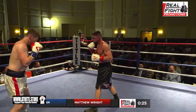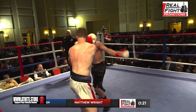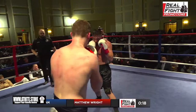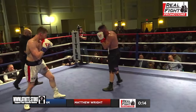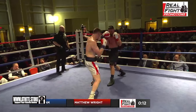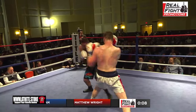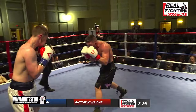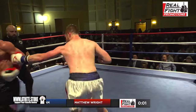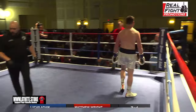But again, Lucas is reading it well, stepping out of the way when he needs to. Not as many of them are landing as they were early on. Right. And a big swing and a miss from Matt, and he kind of just smiled like he knew. Wishes he could have that one back. And Matt trying to finish this round strong as we close out the round here in the final few seconds. And there we go. And they did.